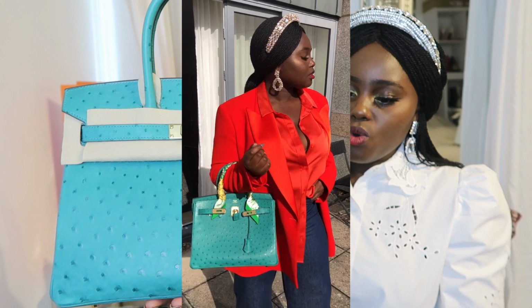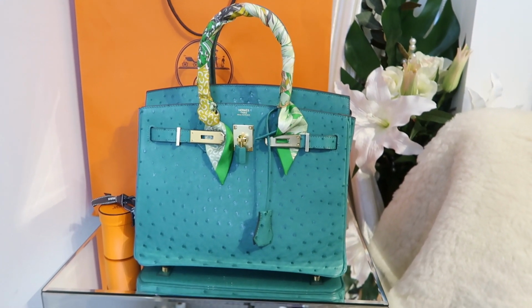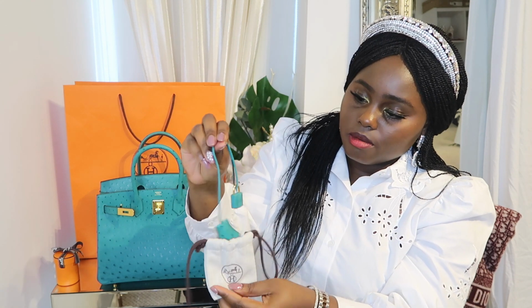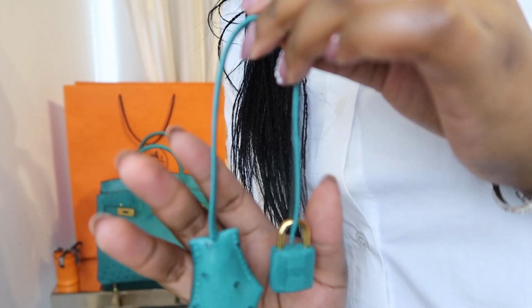The way that you hold a Birkin is just a bit more dressier than a Kelly. Obviously because it's ostrich, you have to be super careful. So let me just put this down here. This is the pochette, the lock and key. Let me just open this up. As you can see, it's the exact same color and fabric of the bag.